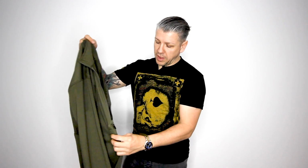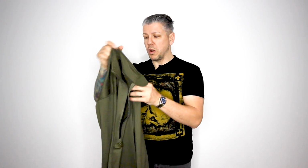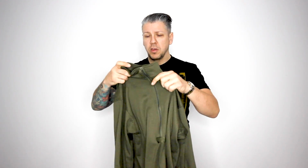It does only have a half zip, which is great for when you're wearing a plate carrier, etc. You've not got that zip rubbing or being pressed against your body, being quite uncomfortable. The zip does come all the way up to the chin, like this, so it just keeps any chills from around the neck. Now, this is a tight fit into the body, it's not designed to be loose, therefore it keeps all your thermal properties as close to the body as possible.